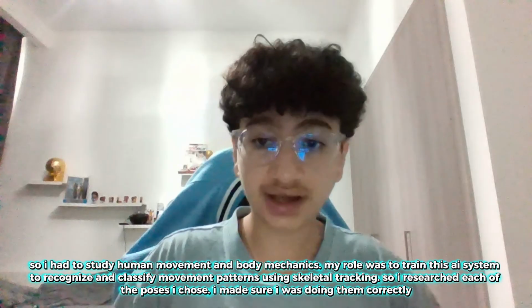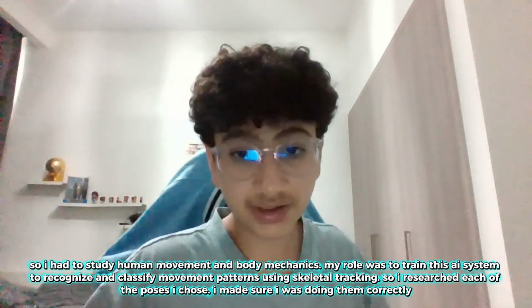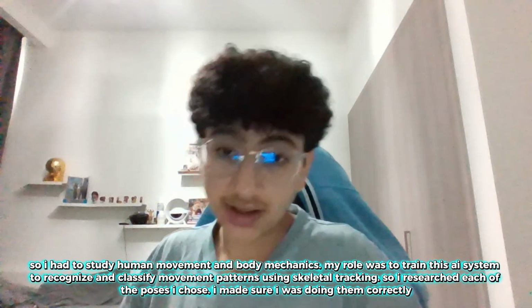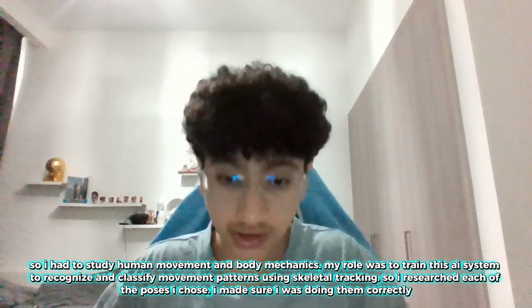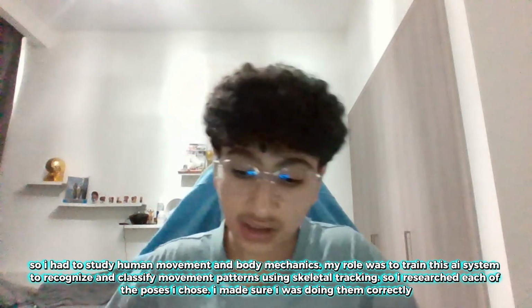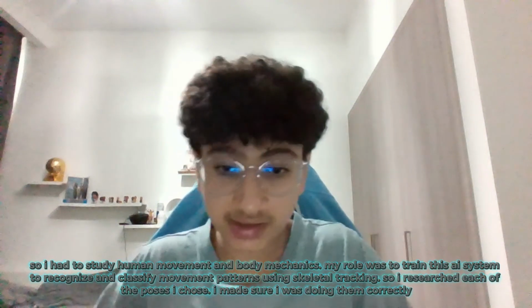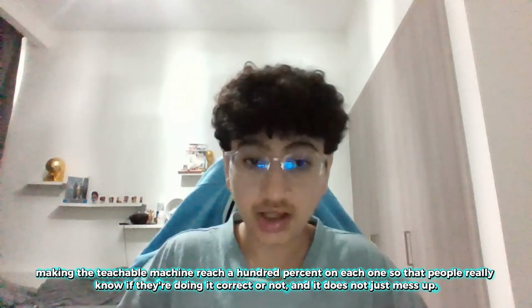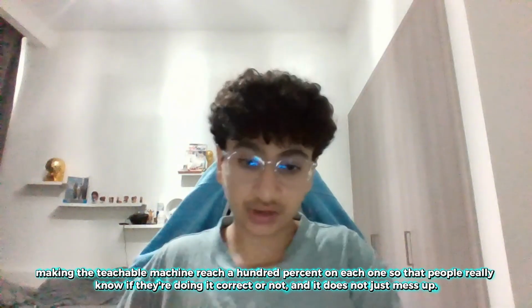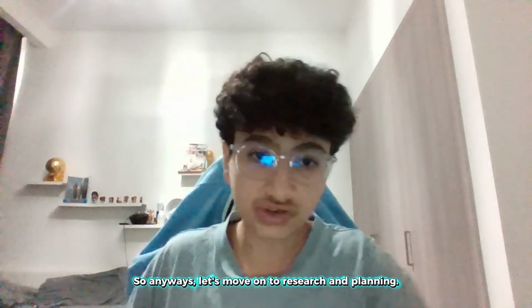So for this project I had to analyze body movement. I had to study human movement and body mechanics. My role was to train this AI system to recognize and classify movement patterns using skeletal tracking. I researched each of the poses I chose and made sure I was doing them correctly. I tested them out. I tried making the Teachable Machine reach 100% on each one so that people really know if they're doing it correctly or not and it does not just mess up. So anyways, let's move on to research and planning.